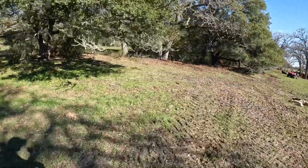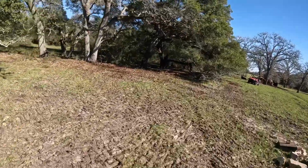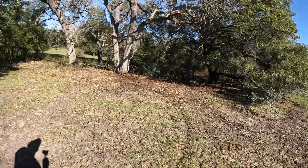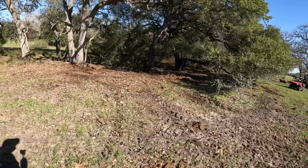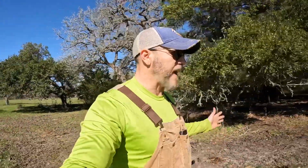That looks pretty good, right? A lot better anyhow. We'll take out all that yaupon holly and that briar and prune these oaks up a little bit. And it is going to be beautiful. Yeah, project complete.